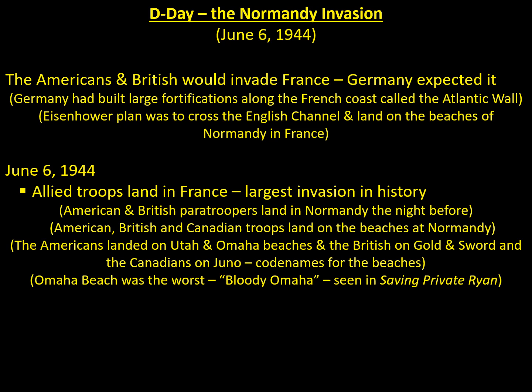The Americans landed on Utah and Omaha beaches, the British on Gold and Sword, and the Canadians on Juno. These were actually code names for the beaches. Omaha Beach was the worst. It got the nickname Bloody Omaha. This was the beach scene you see in the movie Saving Private Ryan with Tom Hanks. It was the most heavily defended and caused heavy casualties, 3,881 Americans killed, wounded, or missing.